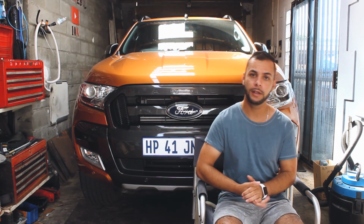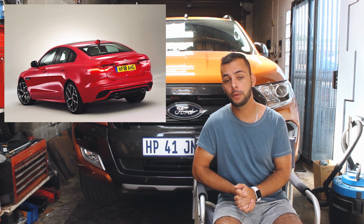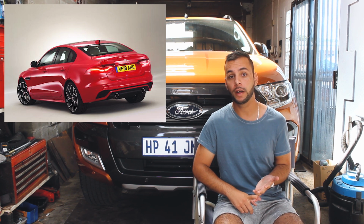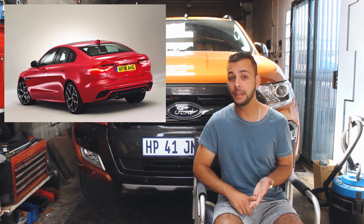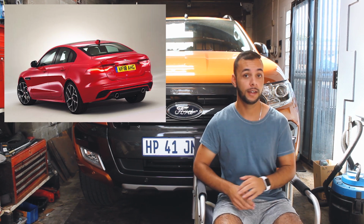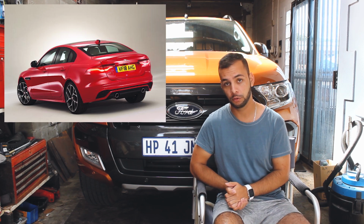Now let's talk about the XE quickly. We have two power outputs badged P250 and P300, the P250 producing 184 kilowatt and the P300 producing 221 kilowatt respectively. It's quite a lot, and they are 4-cylinder turbocharged engines.